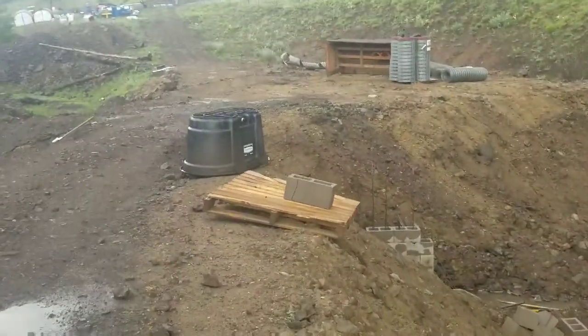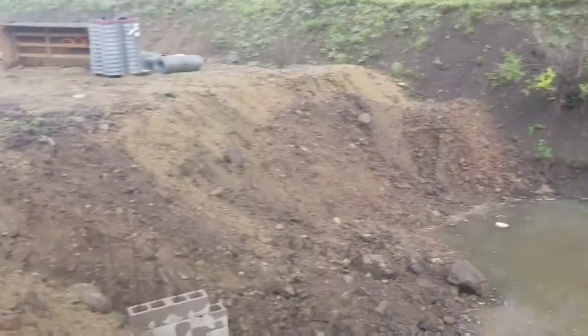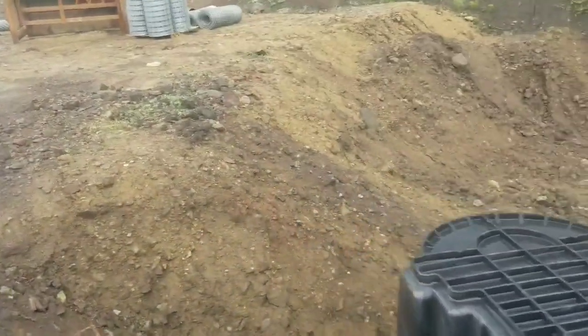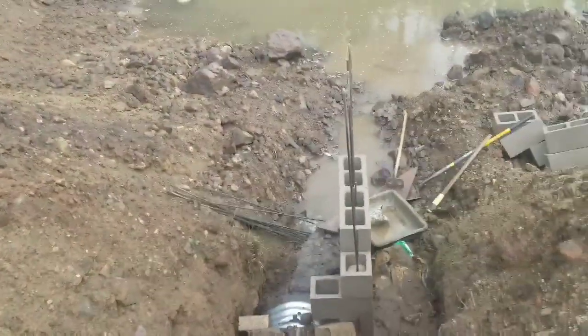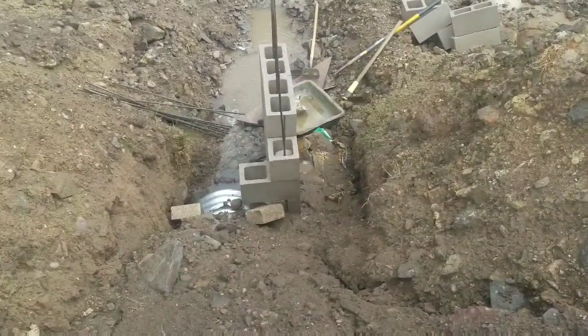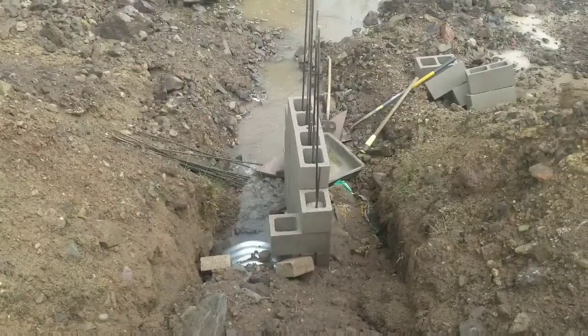But who knows? And while John was here, I had fish. I've got trout in the pond. So it was cool. We got to see a bunch of fish along with my goldfish. So this is what I have done so far. All those bags got covered in dirt, so I'll get all that dug out later. But you can see the water's going how it's supposed to.